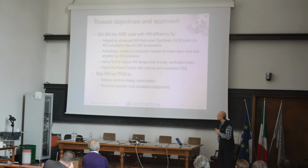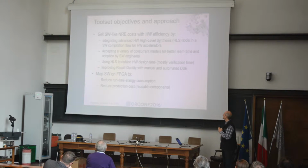So the objective of the toolset is to get the advantages of low-cost non-recurring engineering costs that are specific to software-like architectures, by integrating hardware accelerators in a way that makes full leverage of modern high-level synthesis tools.